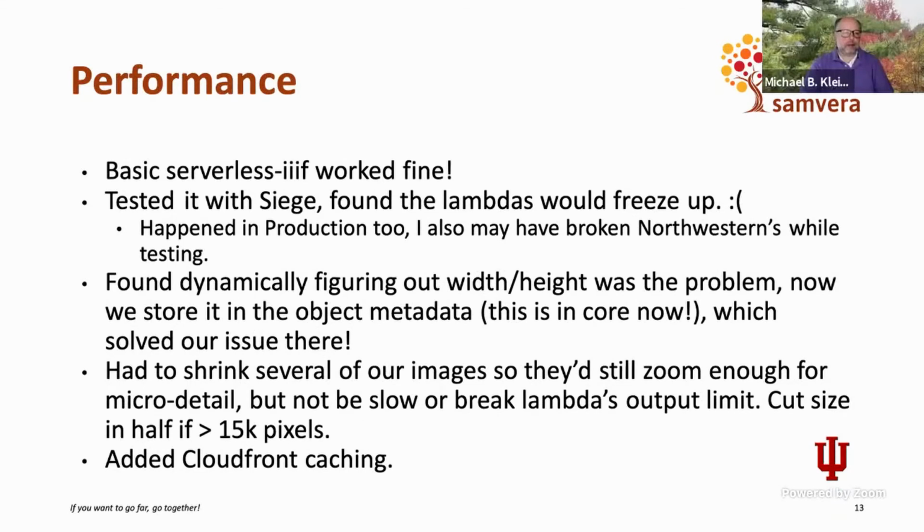So we spun up serverless IIIF. All the promises are true. In fact, it is very easy to just get running, and you point it at a bucket and you shove a bunch of pyramidal TIFFs in there, and it works great. When we had first tried it, we started deploying things to production and started generating images, and we started getting messages that were like, my images aren't loading.